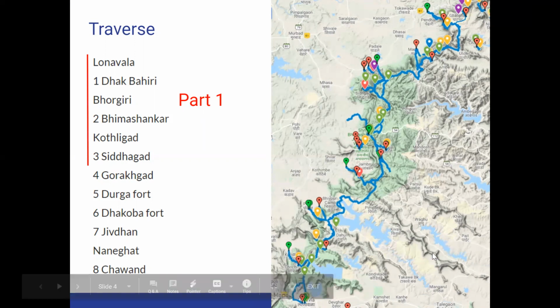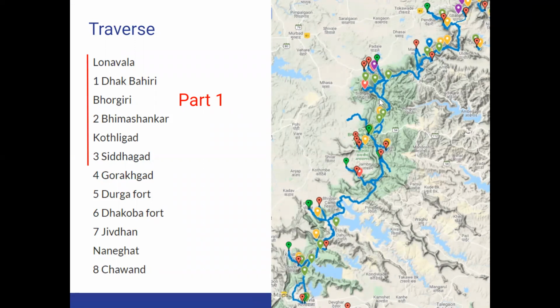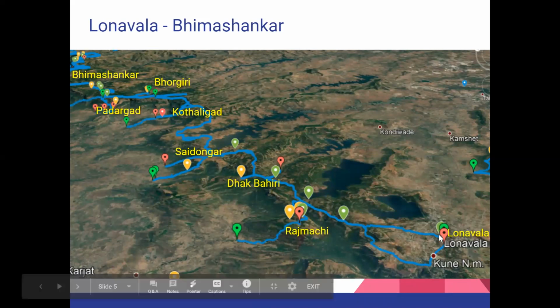Here you can see on the map that we're actually running through beautiful trails on the Deccan ridge, basically the ridge where the Deccan plateau drops down steeply to the Konkan coast, the Konkan plains on the left side. Voila, so let's start from Lonavla here on the Pune-Mumbai highway.